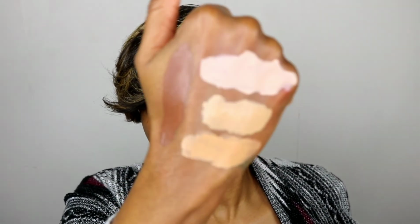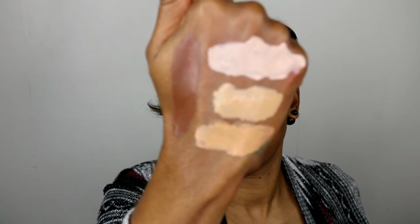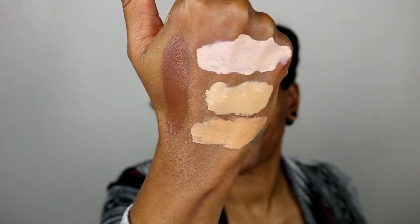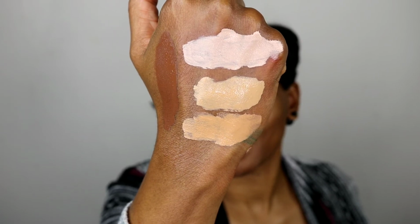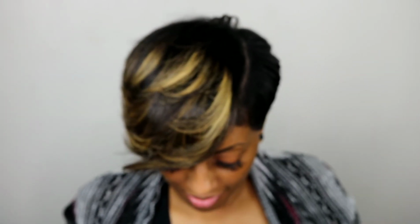Okay, so it's starting to dry down some. I couldn't wait too long, but it's starting to dry down some, and it's still creamy and it looks so pretty. Yeah, it seems like a pretty good concealer. I just want to try it. Most likely I'm gonna have to try it on my face with the setting powder on it, see how it does under my eyes, see if it creases and all that. So I'm gonna try that.